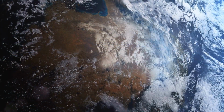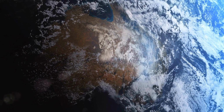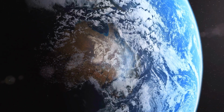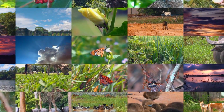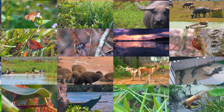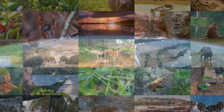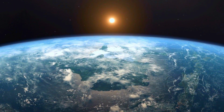Although the Earth is not the largest, it is the most dense planet in our solar system. The atmosphere here is also unique, allowing millions of species of plants and animals to thrive, thanks to the presence of oxygen and water. Our distance from the Sun is also just right.